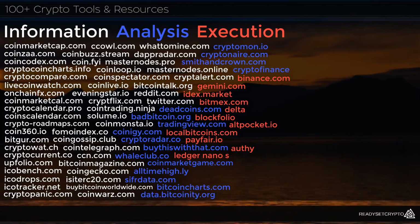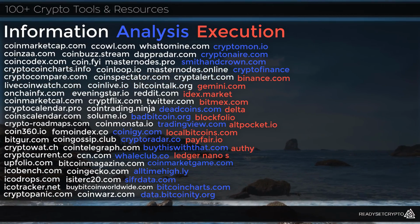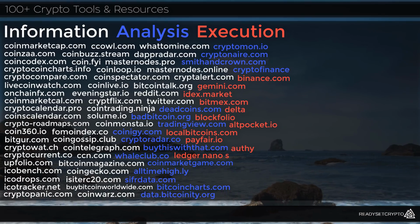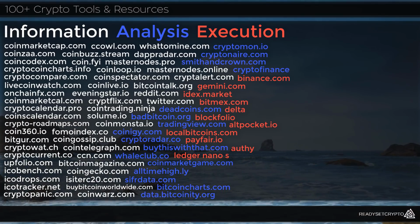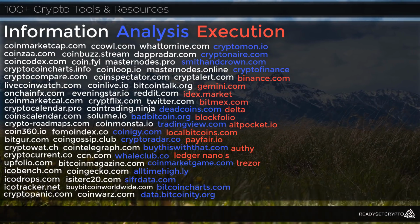After that, I really recommend the Ledger Nano S. It's a Bitcoin, Ethereum, and altcoin hardware wallet, and it really is the ultimate security device for your cryptocurrency. As an alternative to the Ledger, I also recommend checking out the Trezor. As far as Bitcoin software wallets are concerned, I really like Electrum.